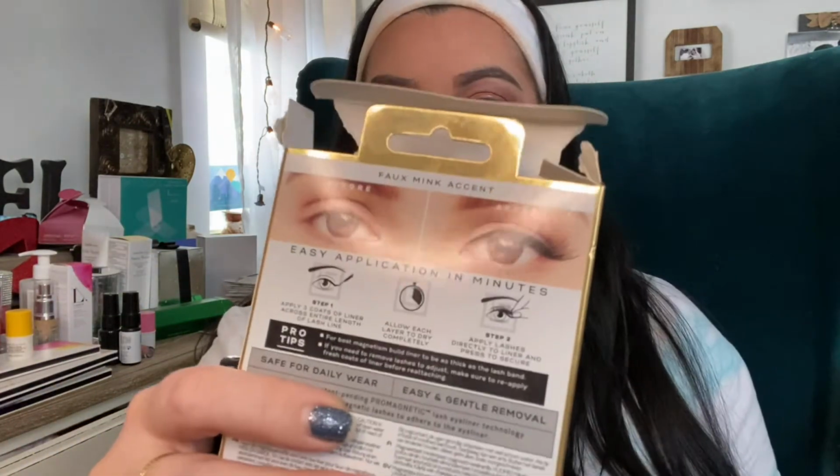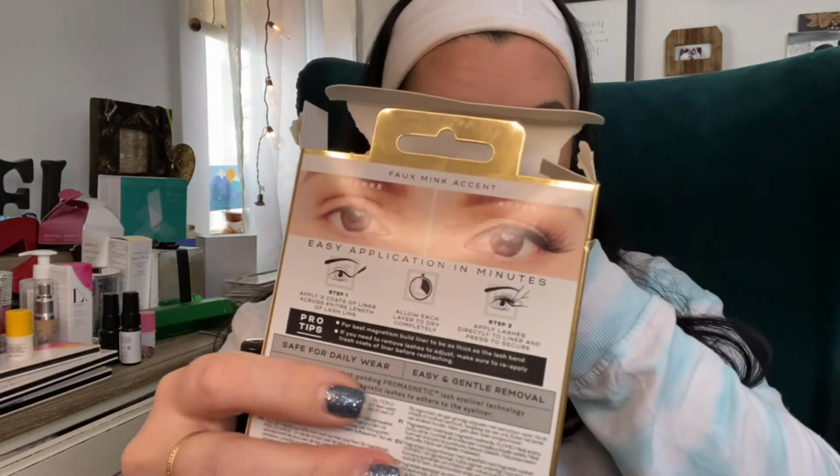So if you take care of them, I'm going to show you the box here. These are actually accent ones, but if you take care of them by going in and really just removing any product, you can take a Q-tip and a little bit of alcohol or makeup remover and remove the product off of the magnets, the little anchors there. They're going to help keep them a lot stronger and easier to apply. So just throwing that out there if you've never done anything like that. I've had the full set, but I really love the accent ones for everyday wear.